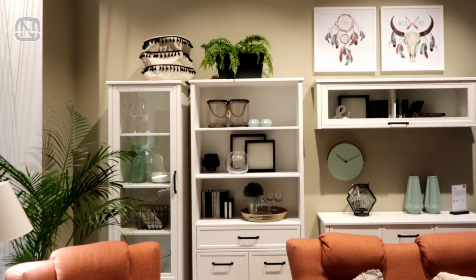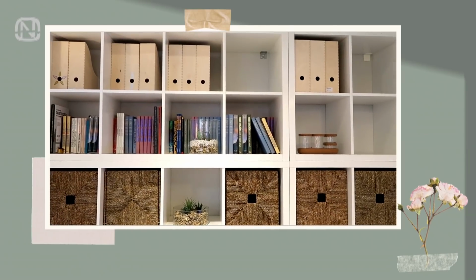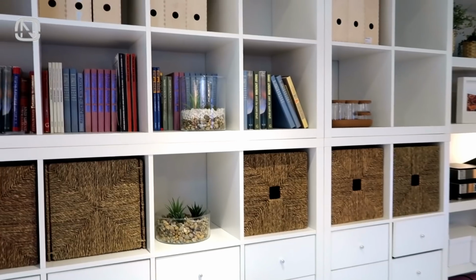Use similar storage systems without a drastic contrast. It will look more fun and will help us navigate where everything is more easily.